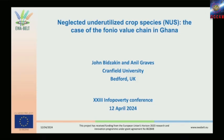The first ranked challenge was poor access to mechanization services. The second was lack of new improved varieties. The third was lack of knowledge in terms of new innovations. Then poor market access, low level of Fonio processing, where most of it is sold as grain, and low adoption of intercropping it with legumes.